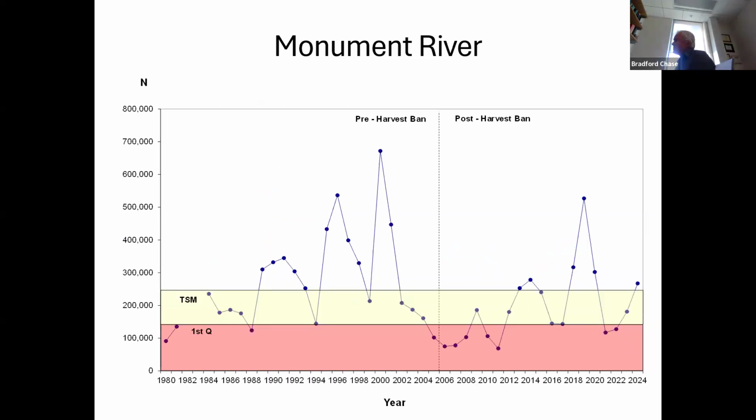Here's the Monument River. I mentioned the catch and age model that's produced here. Fascinating site. One of the oldest, if not the oldest, electronic counts for river herring on the East Coast, going back to the early 1980s. It's a site that shows tremendous fluctuation. It doesn't have the consistency that some sites have. This run seems to go up and down. And so we can see that similar response to the drought years, and then a choppy response after that.